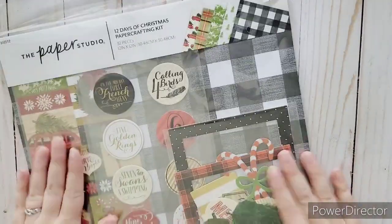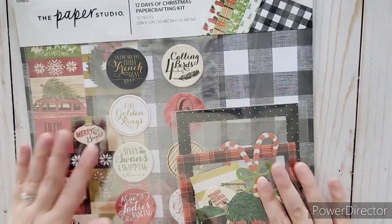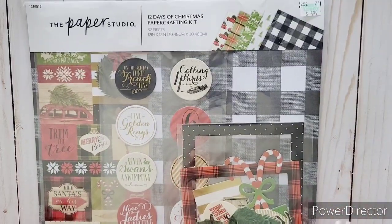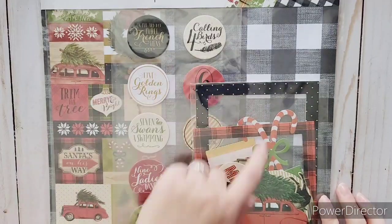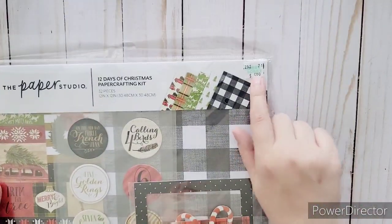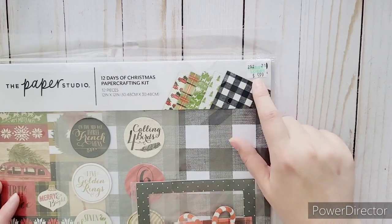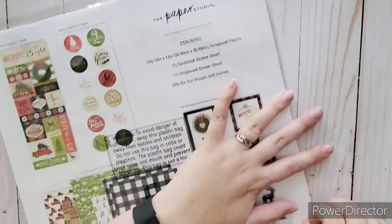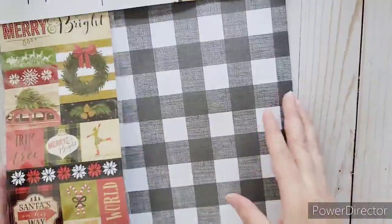And then they had more of these. I absolutely love these paper kits, scrapbook paper kits. This was the 12 Days of Christmas. But I loved the look of this one. I don't think I got this one when they were going on sale. So they changed them from $9.99 to $5.99 now, which is awesome. And then you get them half price, so that's not bad at all. So it's like, what, $2.99? I think I got like one of every collection now.